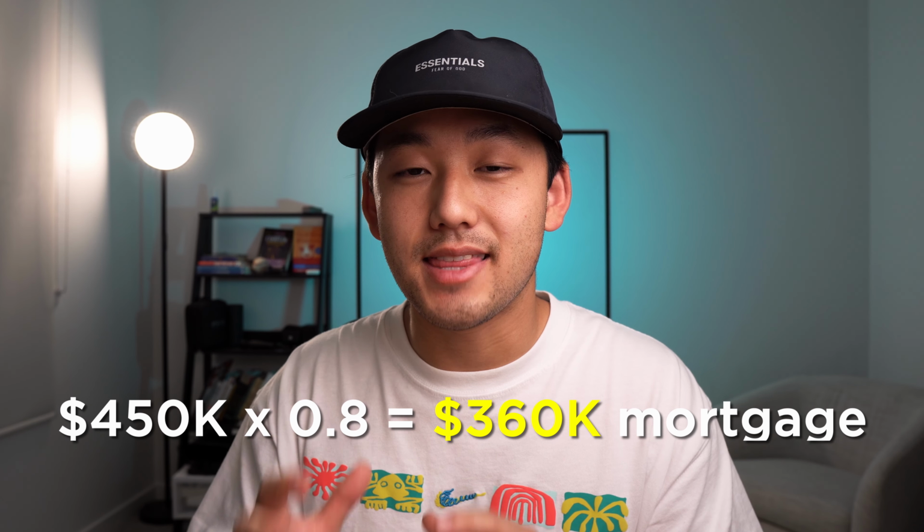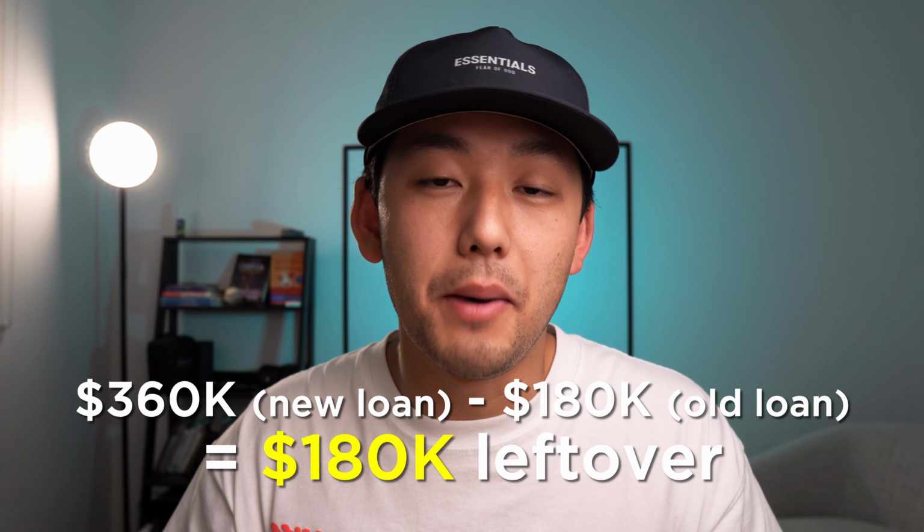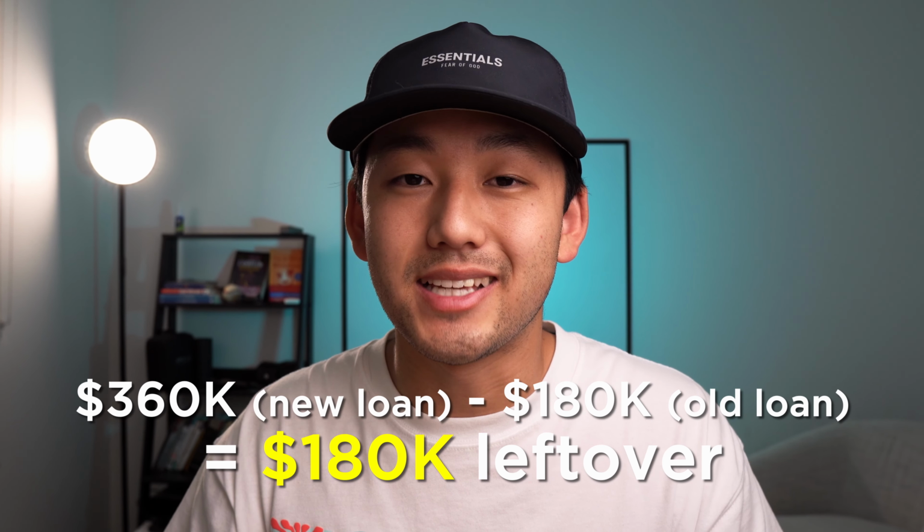$450,000. Now, if I go to my bank and ask them to refinance, they're gonna give me a loan for about 80% of the current market value of my home. So if they give me an 80% loan on $485,000, that means my new loan would be around $360,000. And that's called loan number 2. And then what you're gonna do is you're going to use loan 2 to pay off loan number 1. So if I paid off loan number 1 with loan number 2, I'd be left with about $180,000 in cash.